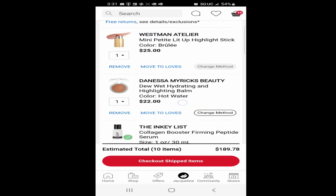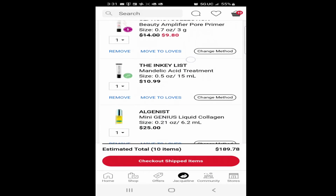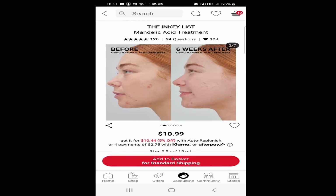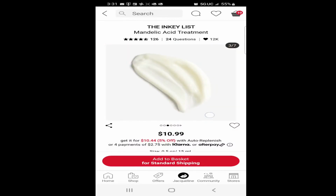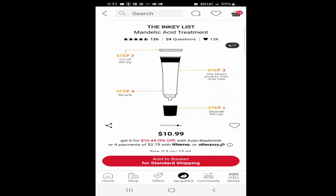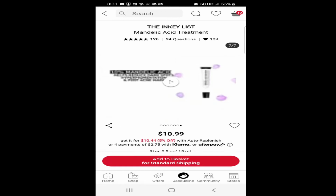The next again is from The Inkey List. It's the Mandelic Acid Treatment. I heard someone on YouTube talking about this, and they were saying it was good for hyperpigmentation. I'm still looking for that perfect product that will treat my hyperpigmentation and maybe lighten it a little bit. So I saw this and thought this might just do the trick. It's not terribly expensive, so I put it in my cart.